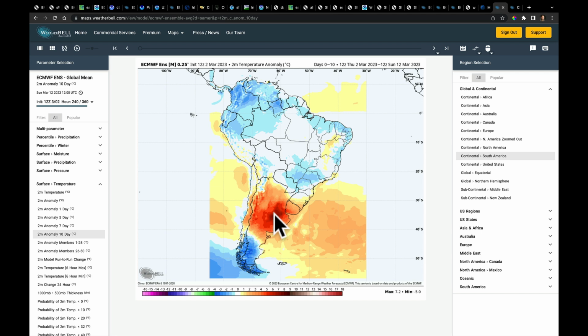The longer range model runs, though, want to return good rains to Mato Grosso, and that's where the safrinha crop is in and going right now, and so it's going to be important to see how this all plays out. Could be Mato Grosso carrying a lot of the southern states in Brazil with just better conditions farther to the north.